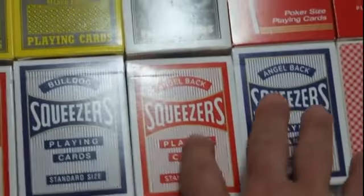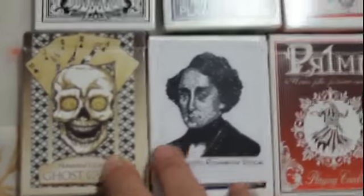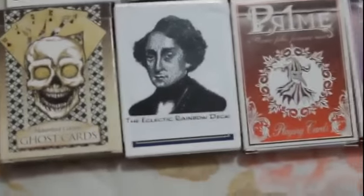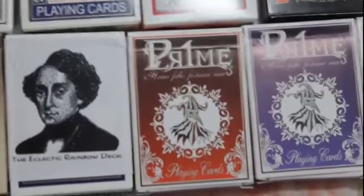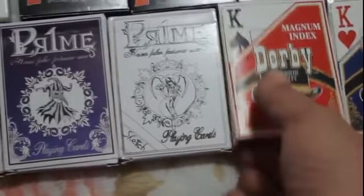Then we got Squeezers, Angel Back, red and blue, Bulldog, red and blue, White Knuckles, red and blue, the Bandit, the Ferguson Icebreaker deck, I like that one, the Houdini deck, Haunted Casino deck, which is some random company I guess, the Eclectic Rainbow deck, it's a rainbow deck, it's got 54 cards, all different backs basically. Prime from Italy, red, blue, and the Sketch Edition. They got another one coming soon. Derby Magnum Index decks, look like that. Pretty cool. I believe they're from Paulson Playing Cards.